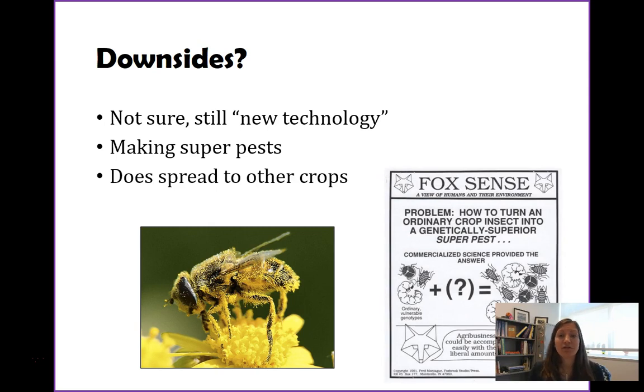And another problem too is that these GMOs, when they pollinate, those genes are pollinating to other crops. So the superpest problem becomes a problem for a lot of species, because the DNA from one is landing on another plant, and they might make a new hybrid that's resistant to these pests. Superpests will take a couple decades, but you're going to start creating pests that are resistant to these.